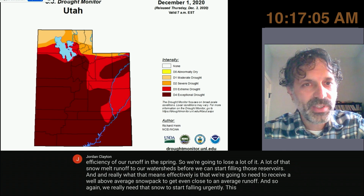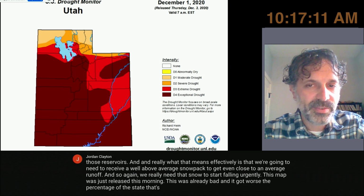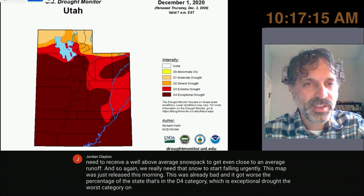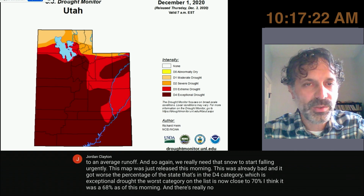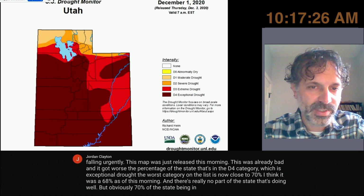This map was just released this morning. This was already bad and it got worse. The percentage of the state that's in the D4 category, which is exceptional drought, the worst category on the list, is now close to 70%. I think it was 68% as of this morning. There's really no part of the state that's doing well, but obviously 70% of the state being in an exceptional drought is not what we want to see.